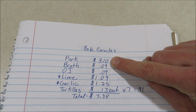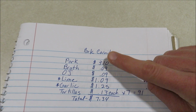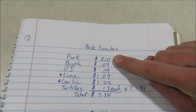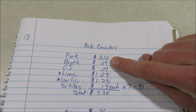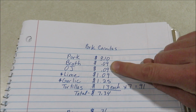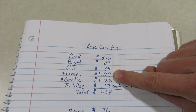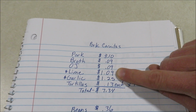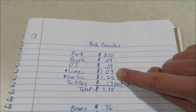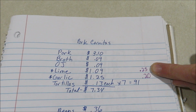I had some pork in the freezer that I bought many months ago on sale for $1.99 a pound, and I just froze it so I can use it later. So I weighed it and it came out to be 310. The broth for the sauce was 9 cents. Orange juice, 9 cents. Lime juice was $1.09 because I did buy fresh limes. If you use bottled lime, it's going to be way cheaper. I calculated it out to be 25 cents.